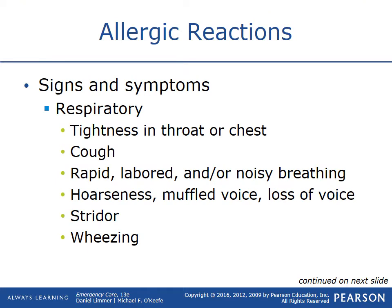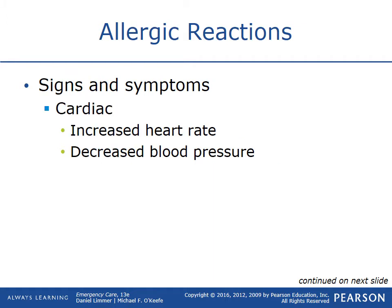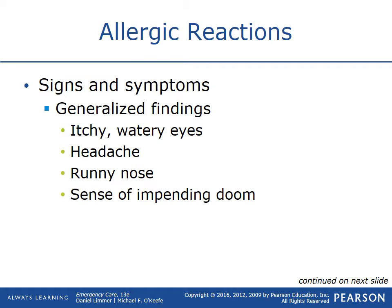Respiratory, you get that tightness in the chest and that cough, and that's all just due to that bronchoconstriction. You may have stridor or wheezing as the upper respiratory tract constricts down. Cardiac, increased heart rate, because it's trying to keep up that cardiac output with the vasodilation, so that heart rate's going to be kicking back up, trying to maintain that good, even cardiac output.